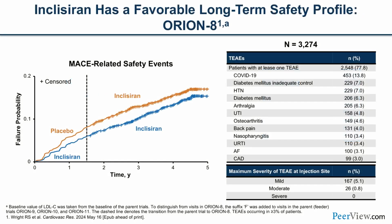The long-term safety profile is very favorable, as well as a post hoc analysis of MACE to try to estimate cardiovascular benefit. And those analyses showed that it appears that inclisiran reduces risk of MACE, although we need the cardiovascular outcome trial to show that definitively. And then major severe treatment emergent adverse events based on injection site reactions were not seen. Moderate was seen in 0.8% and mild 5.1%. So in general, very well-tolerated medication.